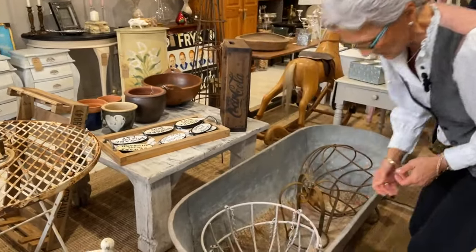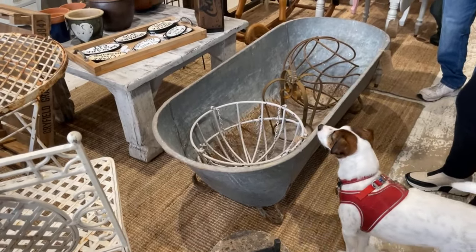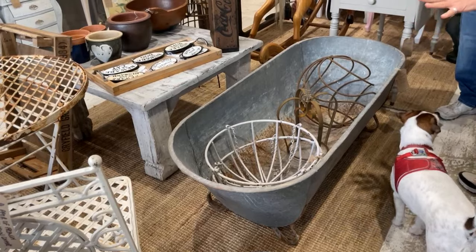The lovely bath, which we bought last week when we went shopping, sold about 10 minutes after we put it on the internet, and they're coming to pick that up on Saturday. That's going to look amazing planted up.